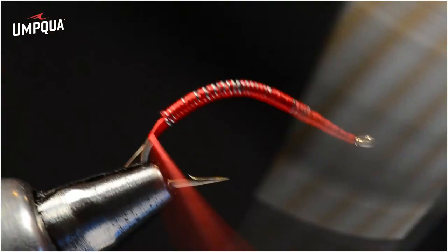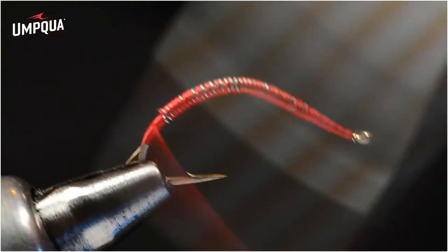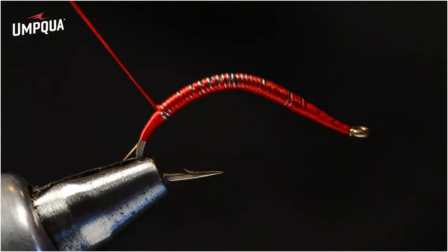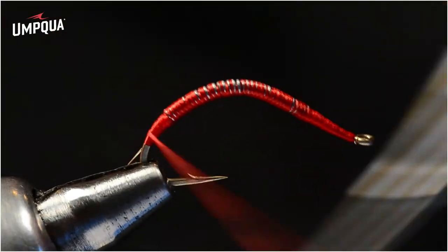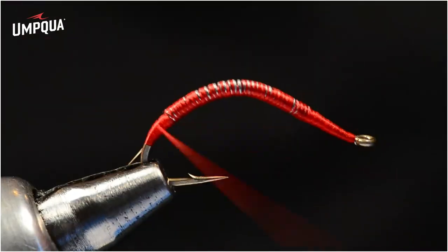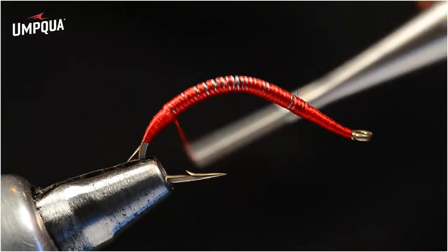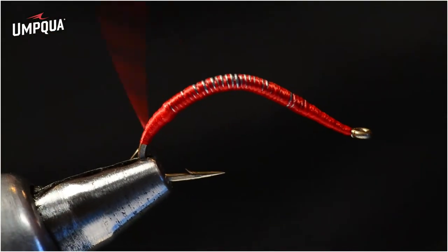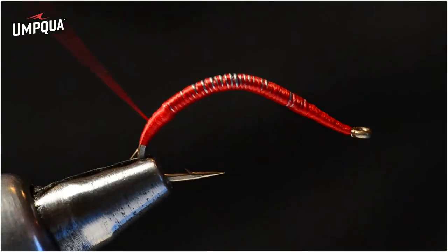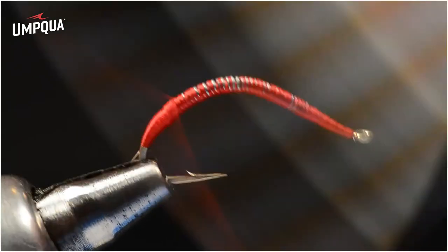And I'm going to wrap down around the bend a bit here. And then I'm going to create another thread dam here at the back end. Don't worry about doing everything at once on these flies. You've got to work with the bare shank as one piece and the leaded portion as another. So you can see how I'm just sort of tapering up onto the lead. Come well down around that bend. Now we should make a nice smooth transition up onto the lead.